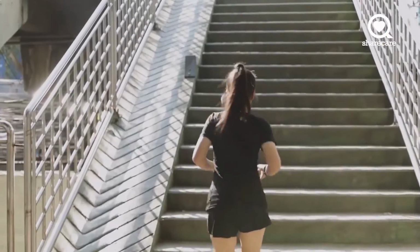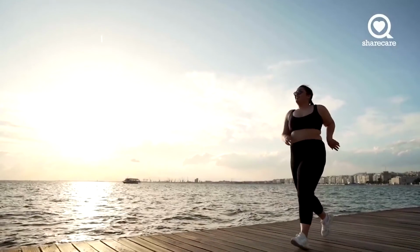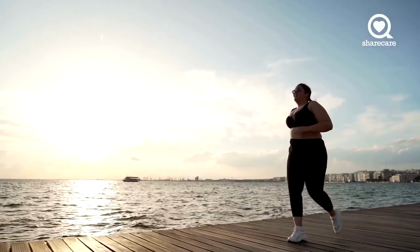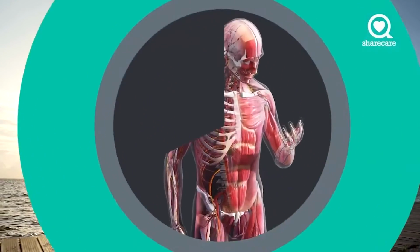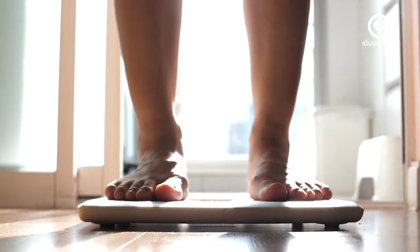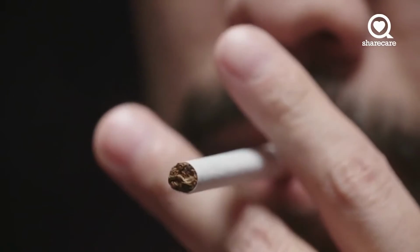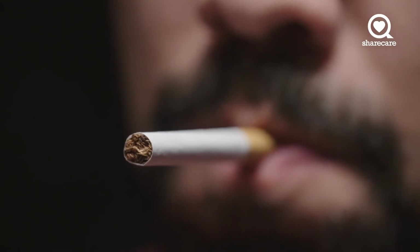Another great step that you can take is increasing your physical activity. At least 30 minutes of brisk exercise a day will lead to great improvements in your overall health, especially for your heart. By eating healthy and exercising, you'll be able to lose weight and help improve your high blood pressure and cholesterol. You'll also want to kick the smoking habit, since there's a clear link between smoking and heart disease.